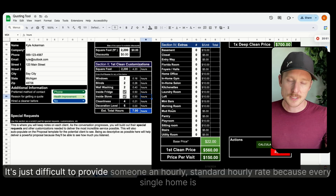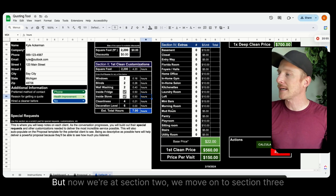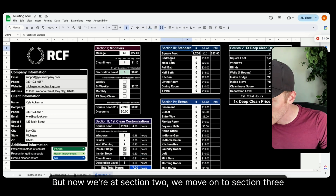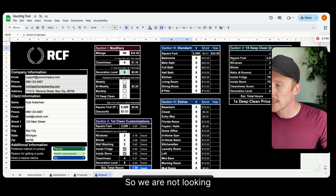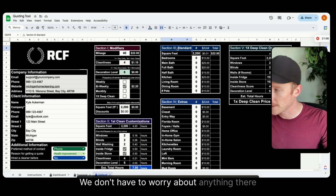It's just difficult to provide someone a standard hourly rate because every single home is different. But now we're at section 2. We move on to section 3. So they wanted bi-weekly. So even though we're on section 3, section 5 is a one-time deep clean. We don't have to worry about anything there.